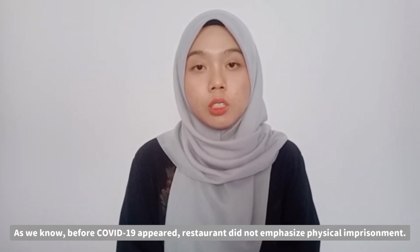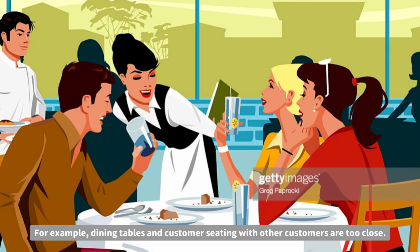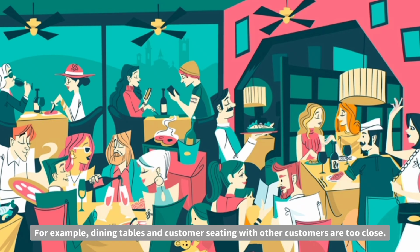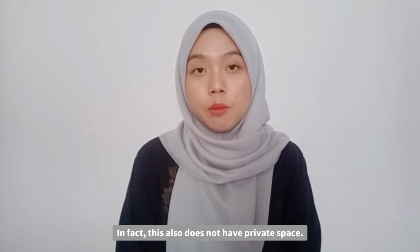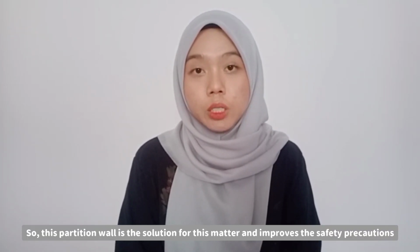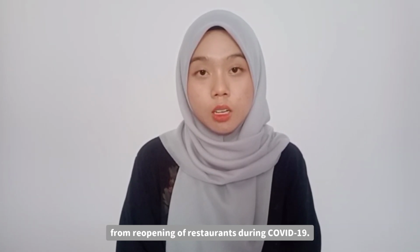As we know, before COVID-19 appeared, restaurants did not emphasize physical distancing. For example, dining tables and customers sitting with other customers were too close. In fact, there was also no private space. So this partition wall is the solution for this matter and improves the safety precautions for reopening the restaurant during COVID-19.